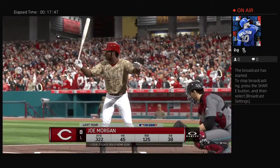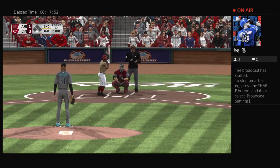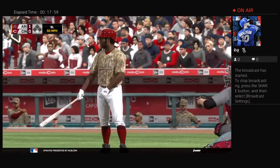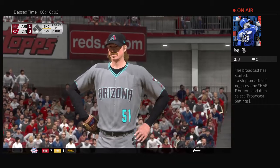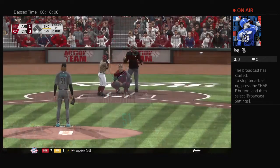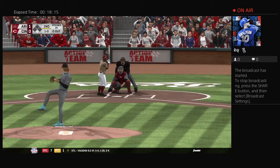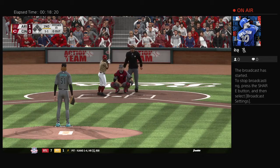Digging in, Joe Morgan. He went deep in the contest last night. Second baseman, Joe Morgan. First pitch on its way. Here's a first pitch slider that just tails out of the zone. It's ball 1. Knee-high slider that he takes a look at.